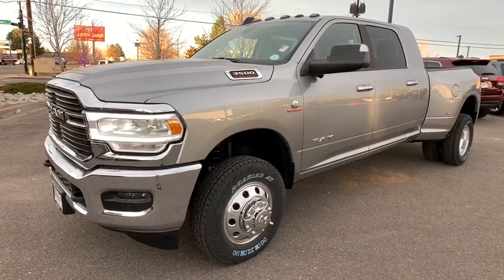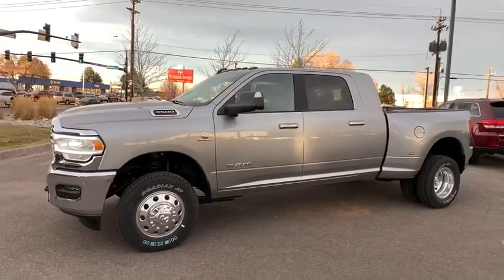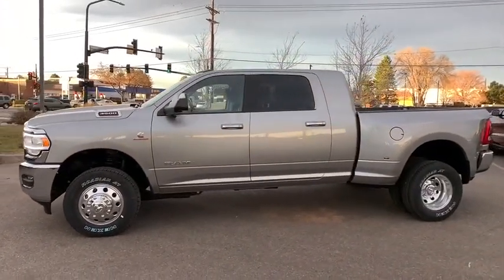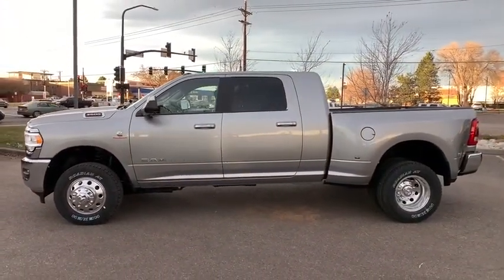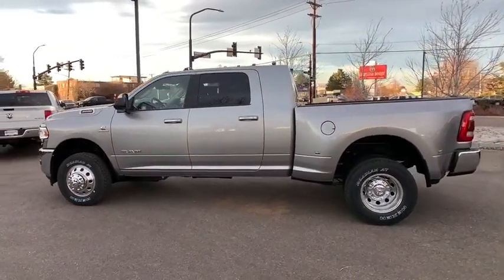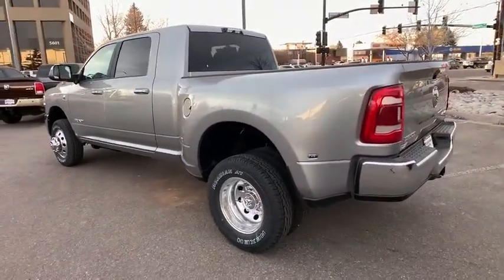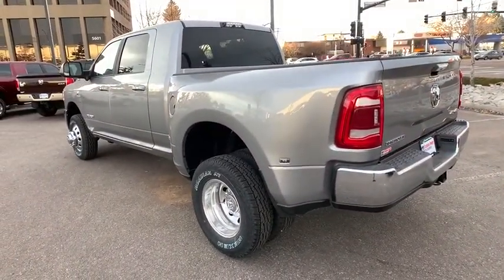We are pleased to show you the 2019 Ram 3500. Ram 3500 is a solid option for truck buyers in need of hauling capacity and serious towing. With names like Hemi and Cummins under the hood, there's plenty of muscle to back it up. This vehicle has less than 100 miles. Here are some of this vehicle's great options.